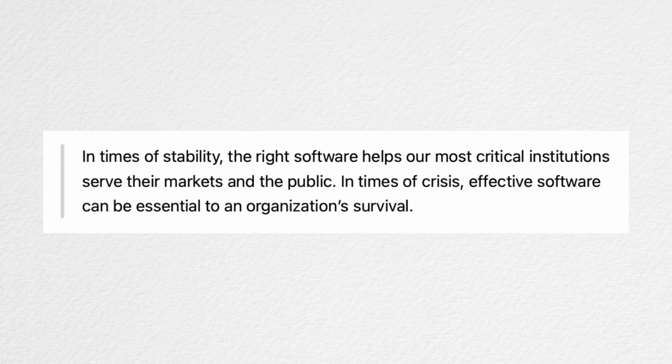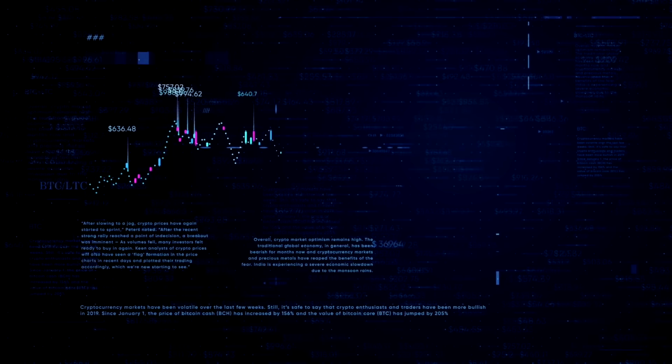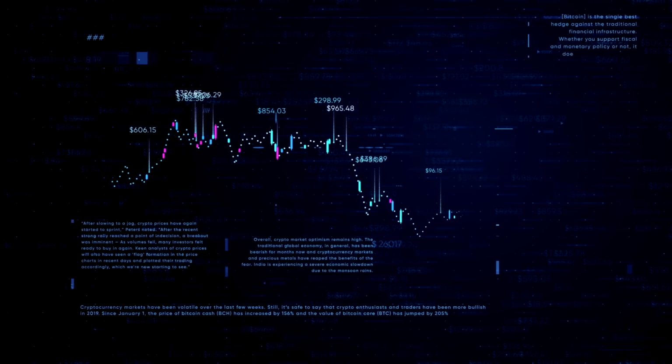Quote, "In times of stability, the right software helps our most critical institutions serve their markets and the public. In times of crisis, effective software can be essential to an organization's survival." This first quote hints at something that isn't entirely obvious to many investors: the fact that COVID-19 has helped and will continue to generate value for PLTR.